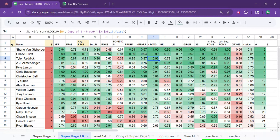99 for Elliott, Reddick, Allmendinger, no surprises. Which drivers are running fast, simply? We take the fastest lap, and we compare all of your laps to that fastest lap. Who is the closest to the fastest lap? Who is the closest to the fastest lap when we look at all the Gen 7 races?